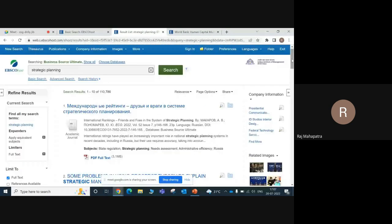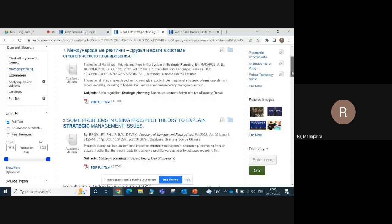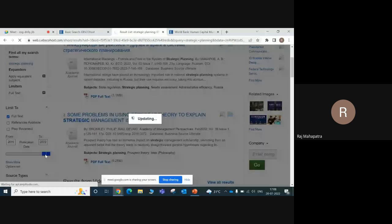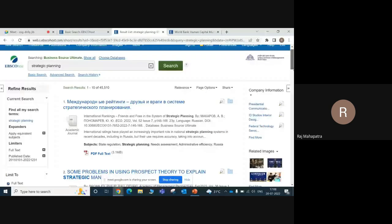Now I have another query. If I'm having 1,10,000 articles, it's a huge number of articles for a researcher. So we are also providing lots of limiters here on the left hand side. You can limit your number of publications by publication year. For example, from 2011 to 2022, from the last 11 years, what are the articles published on this particular subject area? You can find the results, and it will be reduced to 45,000 articles.